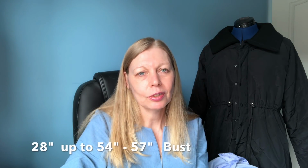So just a little bit about the pattern, and it's designed for extra small up to 5XL. The extra small is 28-inch bust, and it goes right up to a 54 to 57-inch bust, and that would be a 57 to 60-inch hip. The waist is brought in with elastic, so your hip measurement's actually more important than your waist measurement, really.